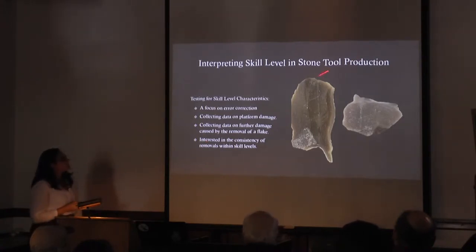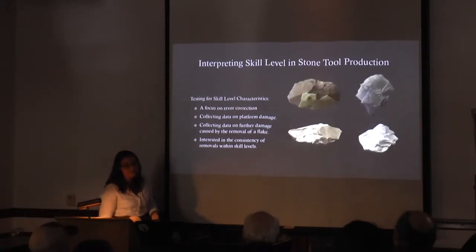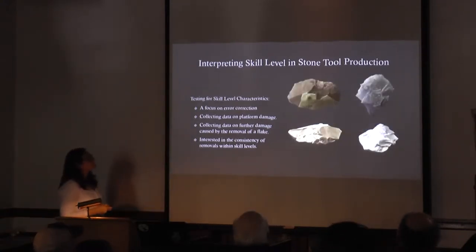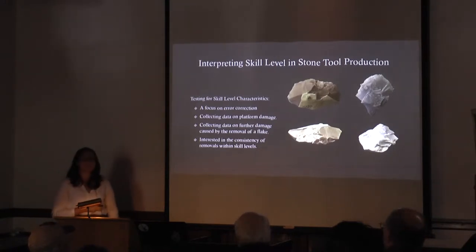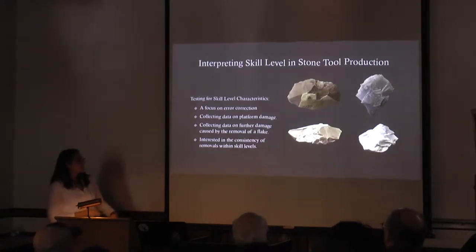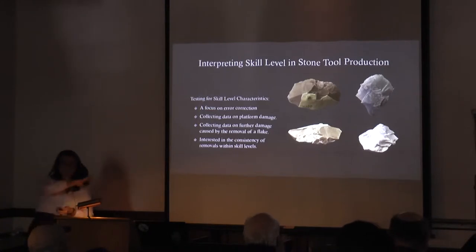And then platform damage would be something like these two. So I've got an example of crushing here and battering on this side. You can see here, this entire platform has just been completely destroyed by the novice. You can't see it very well in here, but there are these tiny little micro flat fractures, and it's cracked all the way through, and the platform is actually completely ground off. It's some pretty intense damage that happens here.